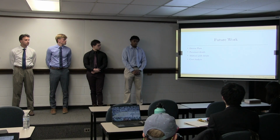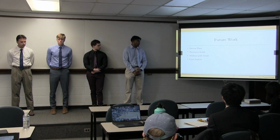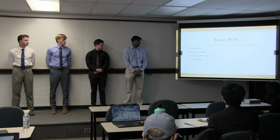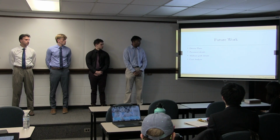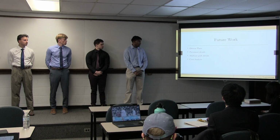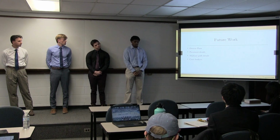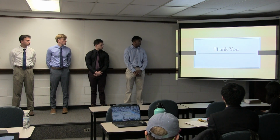For the future work, I plan to have our detour plans. I still need to figure out which roadway is best for the traffic to go on in an efficient manner. I also need to figure out additional pavement details, whether permeable or non-permeable, and that needs to be coordinated with the water resources engineer for the parking lot and the roadway. I also plan to complete my multi-use path details for the south end of the intersection. And I also need to do a detailed cost analysis of how much this will cost. Thank you, and are there any other questions?